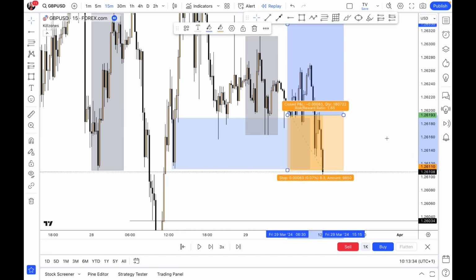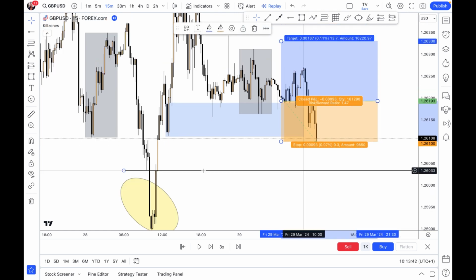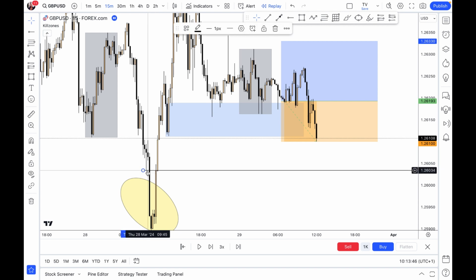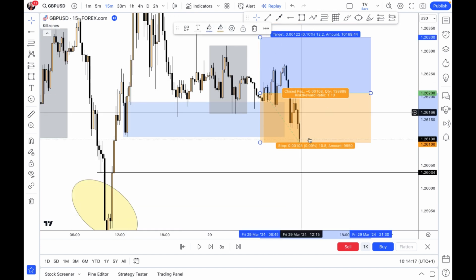My stop loss was at 1.26100. To be honest, I did not know why I had my stop loss right there, after the fact that I went to the 2 hour and 4 hour time frames and marked out this line right here to be my stop loss. See, the market came down and I was stopped out of this trade.